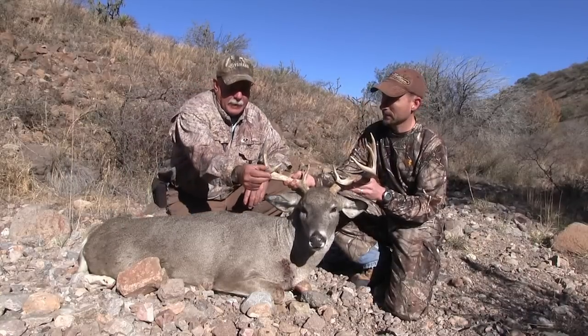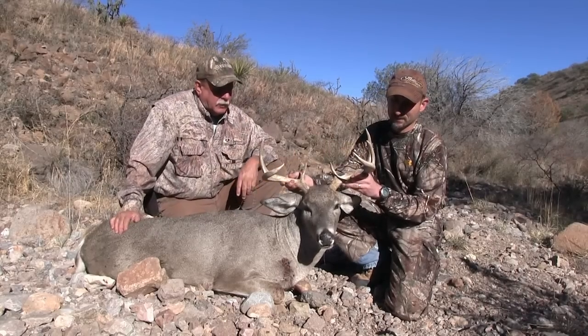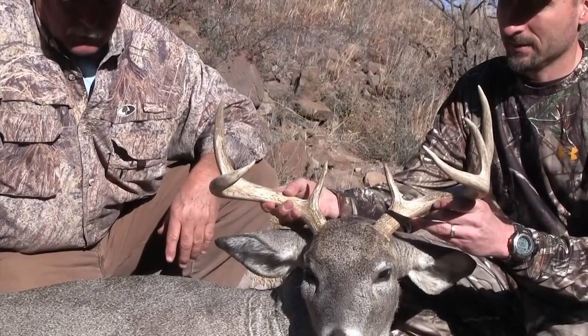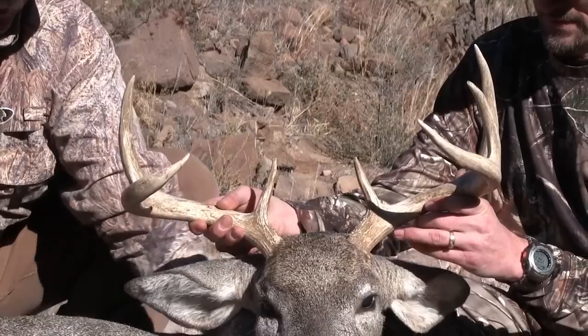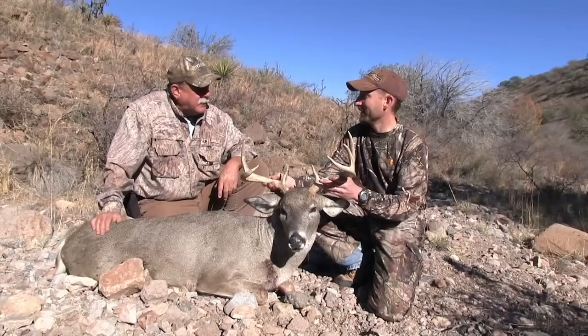This deer's got some great mass. I mean, look at the mass on this deer. He's got really kind of webbed right there. Just a great looking deer. Long eye guards or brow tines, and really healthy looking. Showing some sign of rut here. Look at that neck. Starting to show up a little. A lot of fun, just a real fun desert hunt.